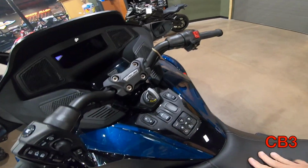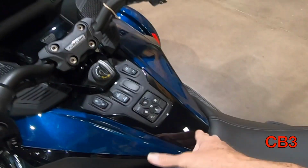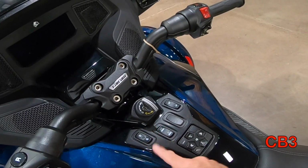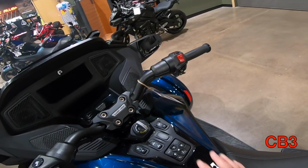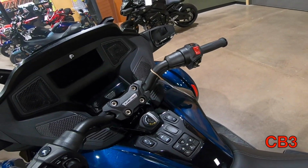I had seen also where all of this is new. This is where the old glove box used to be. So you've got your windshield rise and lower, heated grips, obviously heated seat, and then basically this is your toggle switch here. So this really is just a replication of what's over here, and these would be the old ones there.